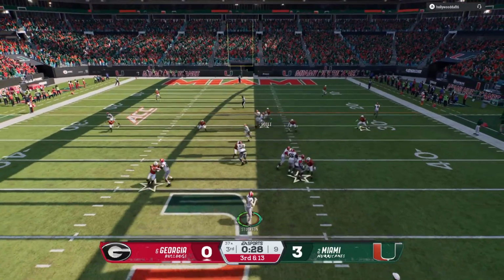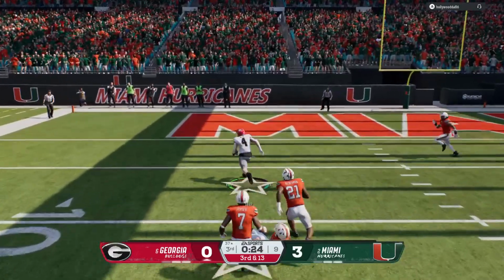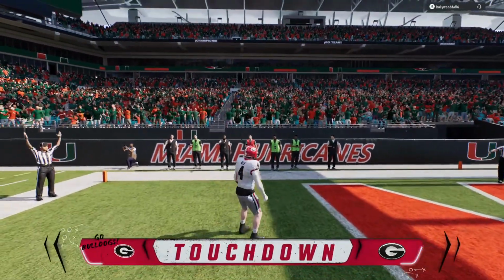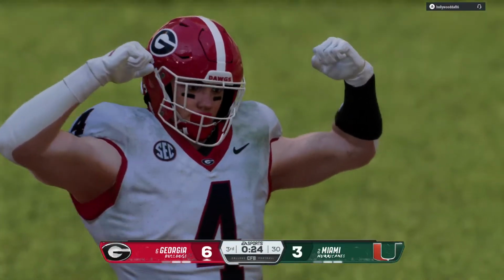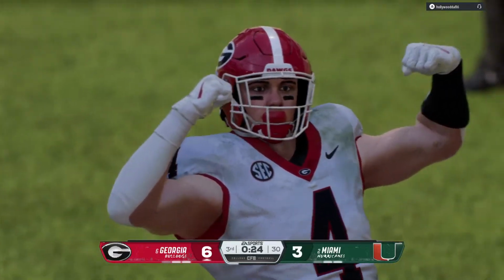Looking downfield, and he needs a bunch. All kinds of room to throw that one in there. Touchdown, Georgia! And with that, they've got the lead here in the second half. It's so nice as a quarterback when it's not just your receivers that are dangerous after the catch. How about the yak ability by this tight end?